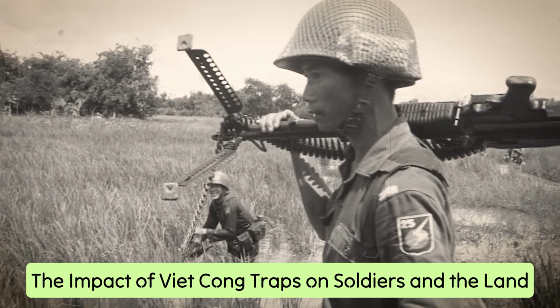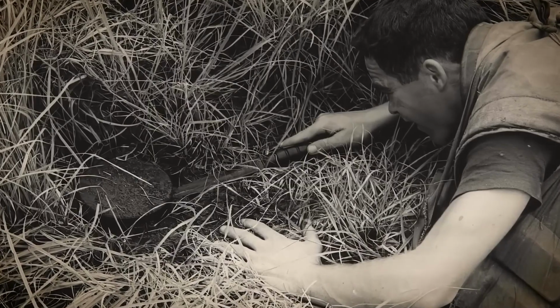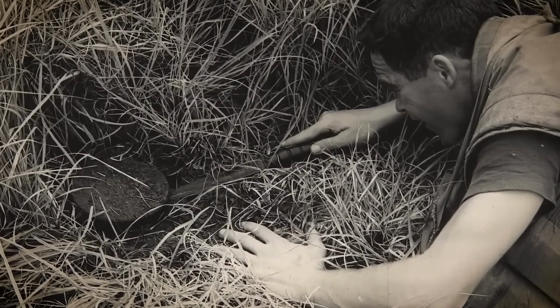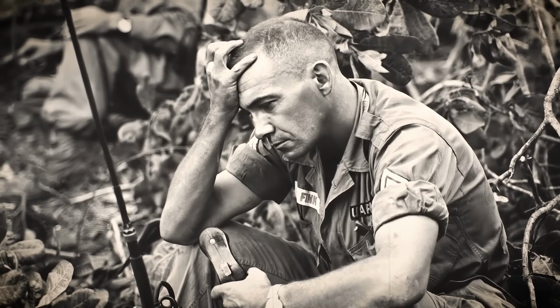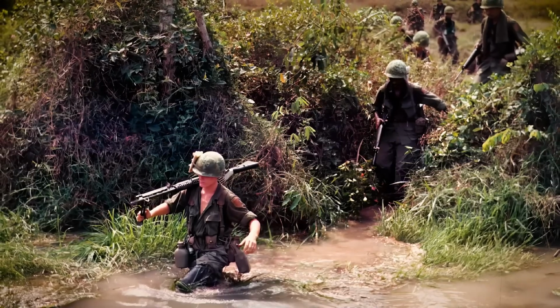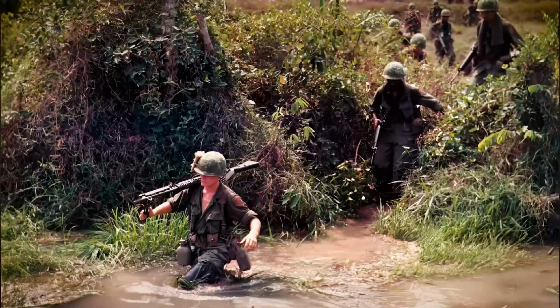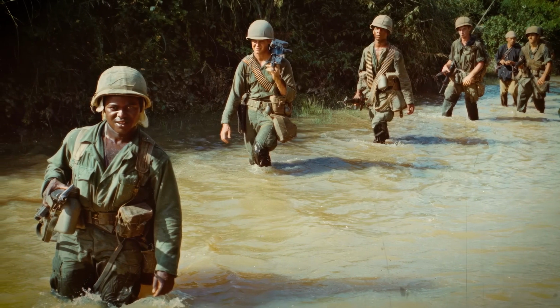The impact of Viet Cong traps on soldiers and the land. The Viet Cong's widespread use of booby traps during the Vietnam War had significant effects on soldiers and the landscape, leaving a lasting legacy. These traps, though basic, were highly effective, causing serious harm to US and South Vietnamese forces and affecting morale and tactics.